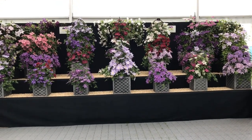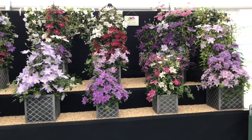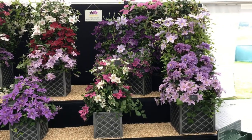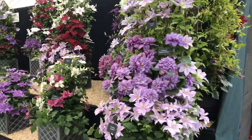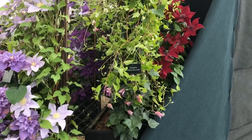Hello folks, and here we are, Chatsworth Flower Show 2019, and the finished exhibit. And looking absolutely marvellous. I'm really pleased with how it's coming on. We've got plants everywhere. It's absolutely smothered in bloom.